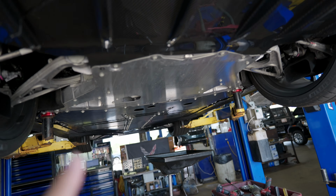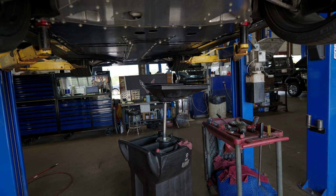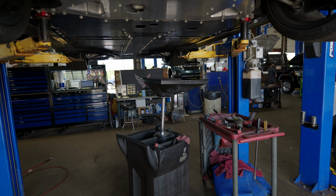We're going to be changing oil here in a second. Like I said, the fluid's going to be nice and hot after running 3,000 RPM for the last 10 minutes, I think it is actually. I thought it was 5, but apparently it's 10. Took a lot longer than I thought it would.